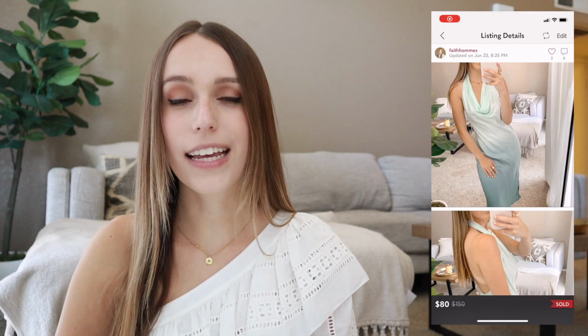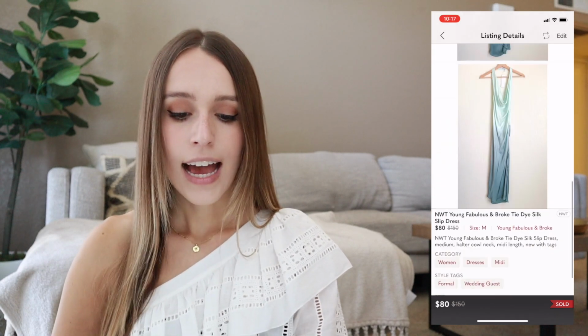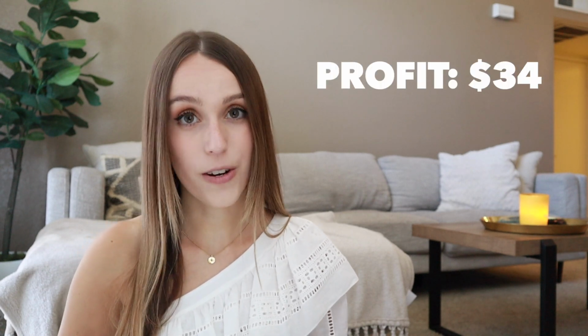My next quickest flipper is this new Tags Young Fabulous and Broke tie-dye slip dress. I sold this on Poshmark for $80. It took 1 day to sell. I sourced this from TJ Maxx. This is pretty much the same exact story as the eyelet cover-up that I talked about a little bit ago. I sold this one after 1 day, so I went straight back to TJ Maxx and grabbed a couple more because I saw that that was a really good buy and I didn't have to create a brand new listing for it. All I had to do was relist it with the new inventory that I just purchased. So I did go back and buy a couple more of this dress. I paid $30 for it and I made a profit of $34.